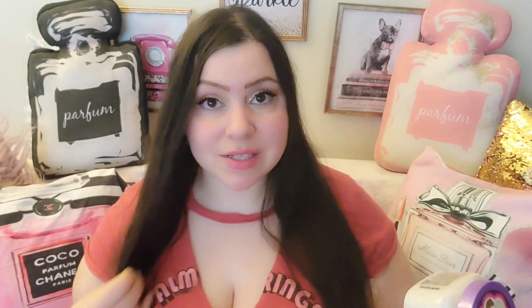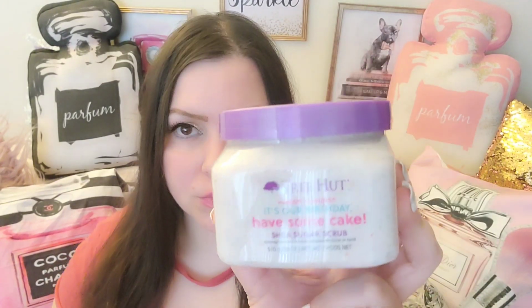I actually saw it on TikTok and I was like, oh, I need to get my hands on it. If you don't know, I am obsessed with Tree Hut sugar scrubs, and now they have the body butters. When I first heard that they had a birthday cake limited edition out, I was like, yeah, I am running. So I ran to Target, of course, and I did happen to find it there, so I picked it up. I picked up two, and they smell so good.